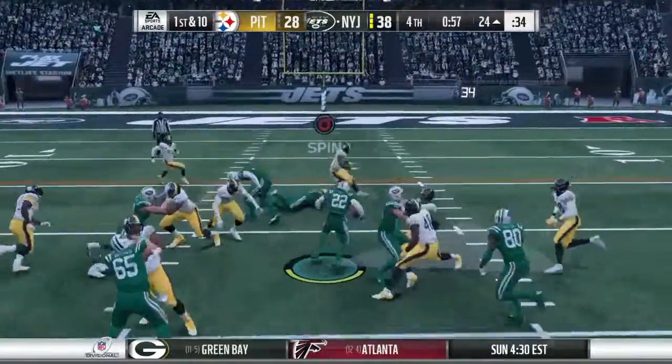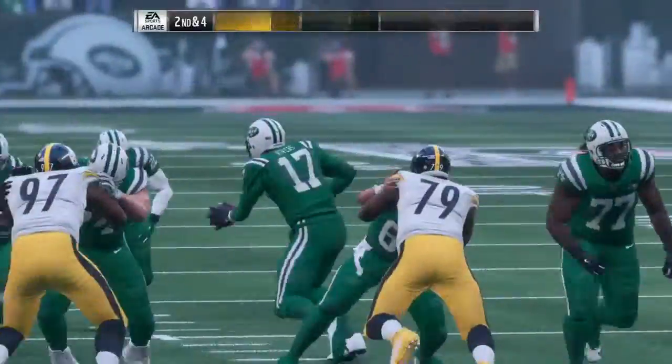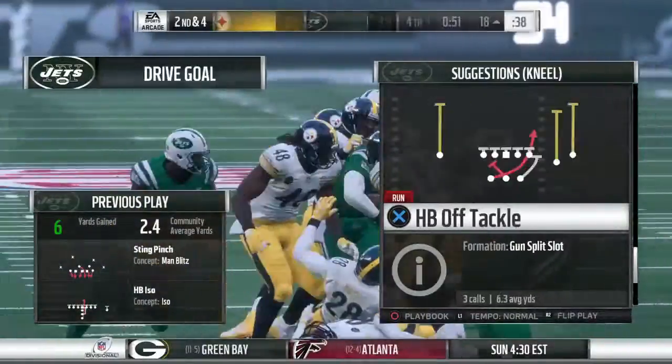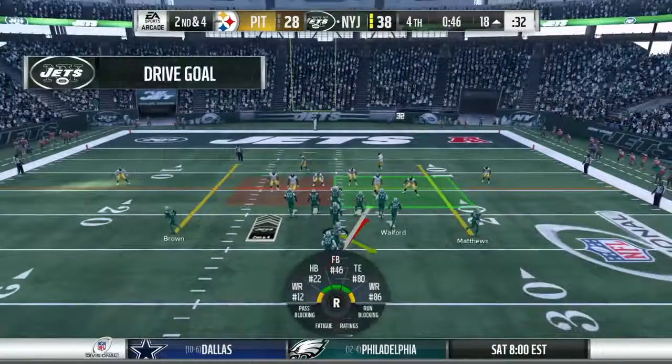On first down, this is Forte. And he's going to fight his way forward here for a modest gain. It's a 6-yard pickup, and it gets him to 2nd and 4. And there's a run to be happy with. Good, solid yardage. He'll take that anytime you hand the ball to a back.